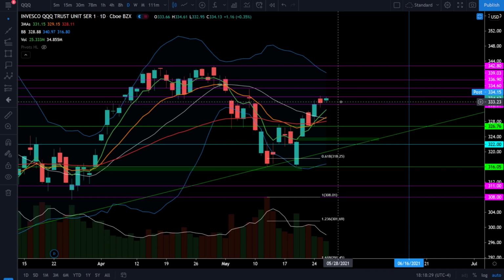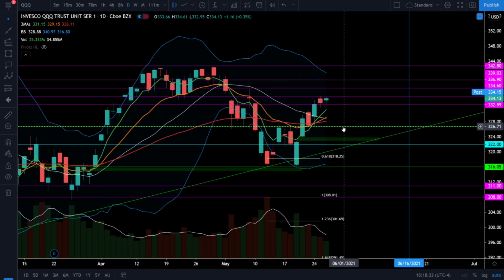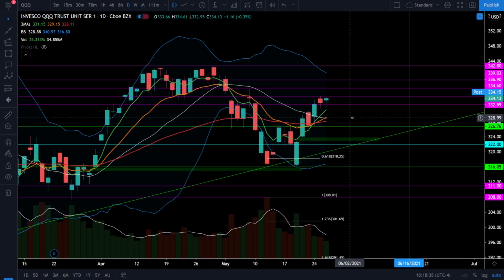So if we start seeing large volume selling, we could easily blast through these support levels, and it will be one of those elevator down effects. I'm not trying to scare you, I'm just trying to make sure you're prepared. So watch those critical support levels very closely, because those are going to be the first indication that the price action is breaking down.